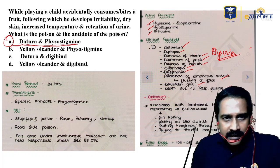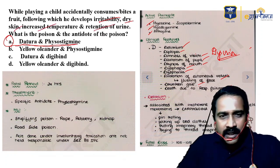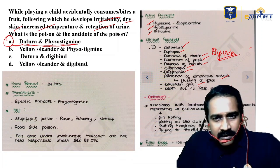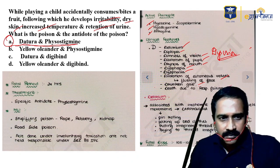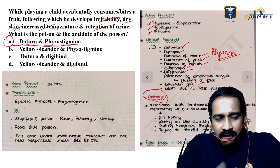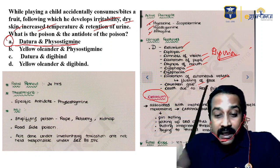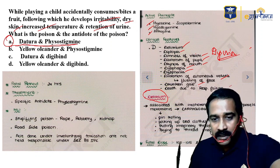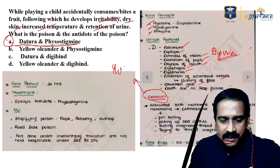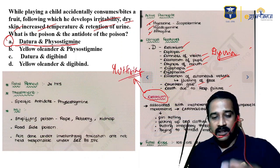Very clearly, irritability. So there will be irritability, dry skin, increased temperature, retention of urine. Clearly going in favor of datura. Now, a few points regarding datura, which I would like to quote here. One is delirium. The delirium which is associated with datura, we have given it the name muttering delirium. Sometimes it's referred to as muttering type of delirium associated with carphologia.